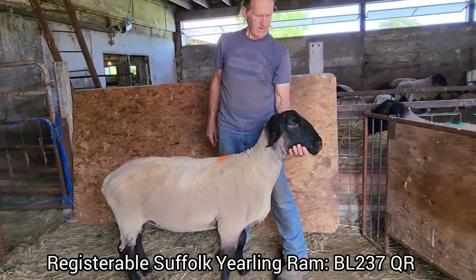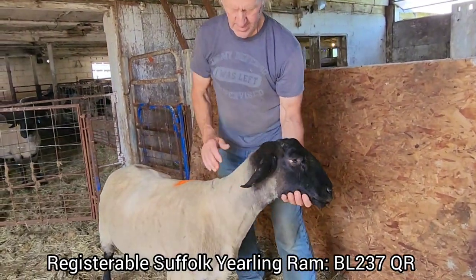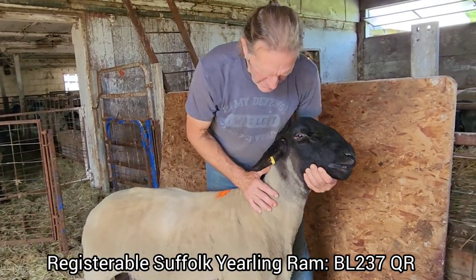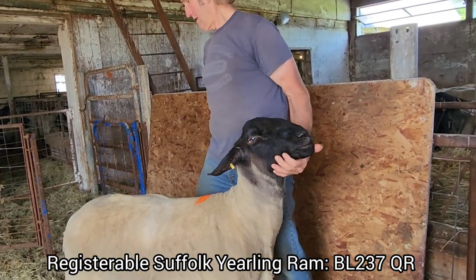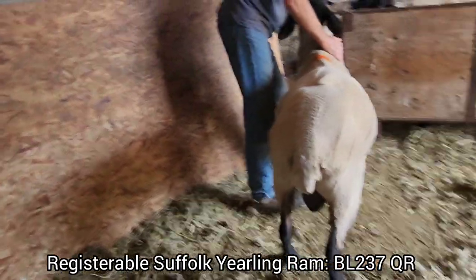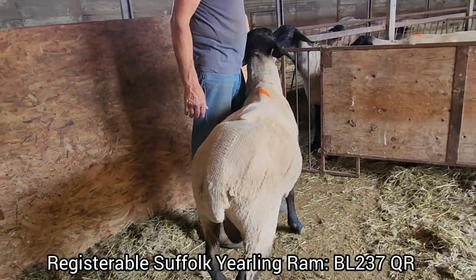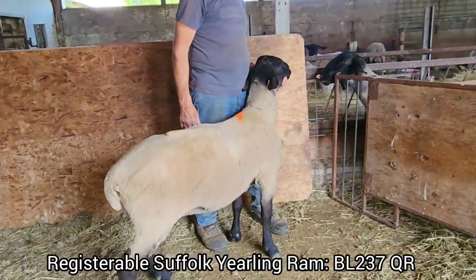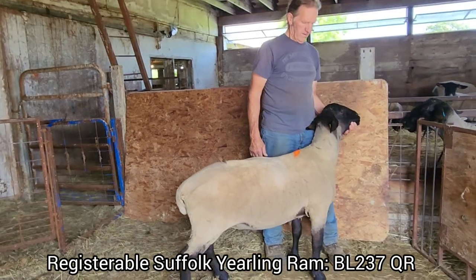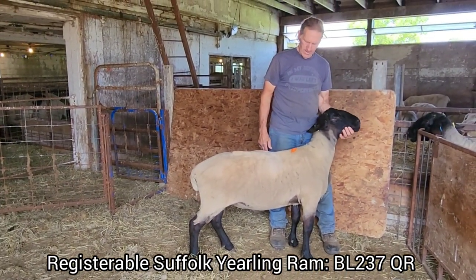All our rams, we select for those really good heads with the really good ears on them, with the tip, the long ears. We look for good testicles. They're important. A lot of people are overlooking that. And of course, good legs and back. He basically has all of those things. So he's a Gladiator son.